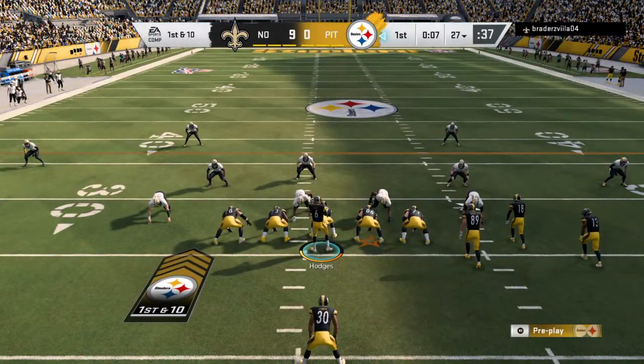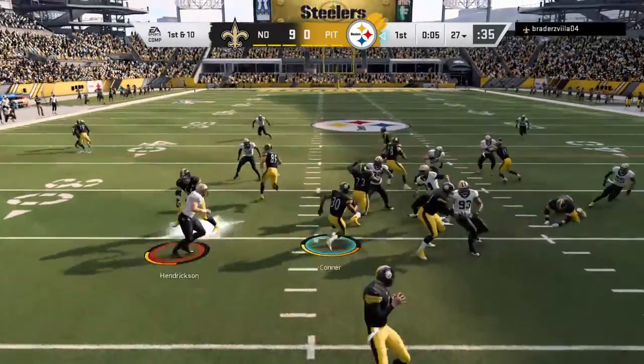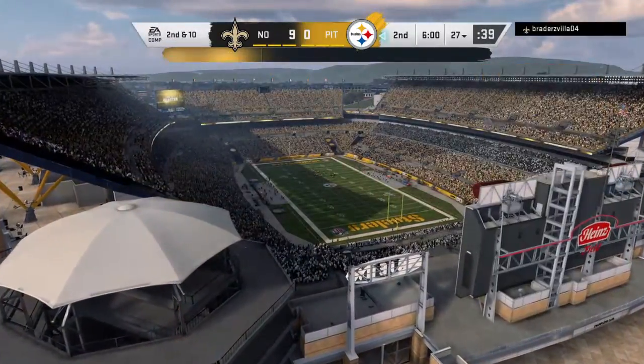They've got 7 seconds. They start with a give to counter. And he'll just plow right into a host of tacklers. Nothing there at all, and it'll be 2nd and 10.